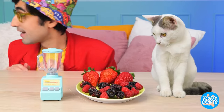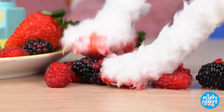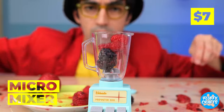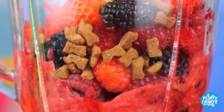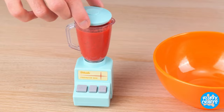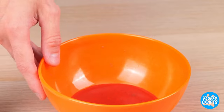Ooh, berries. Hey, don't play with your food. And keep your paws to yourself. Ugh, what a mess. Next time, just use the micro mixer. All you do is push a button. And there's no mess to worry about. Let's pour this mix into a bowl for our kitty cat friend to enjoy.